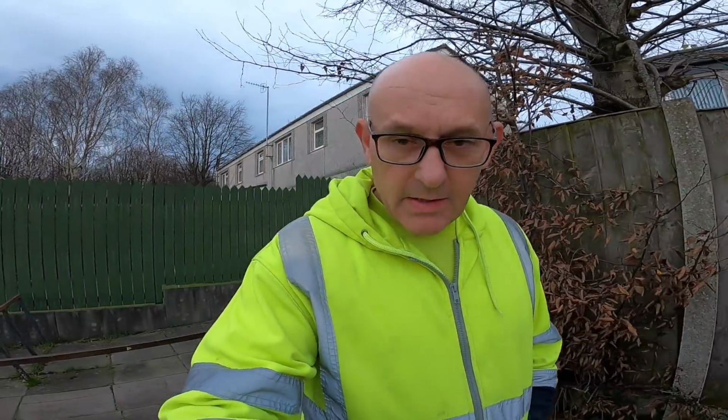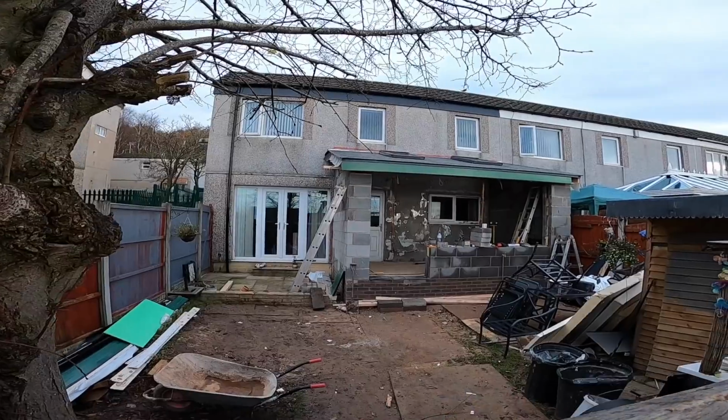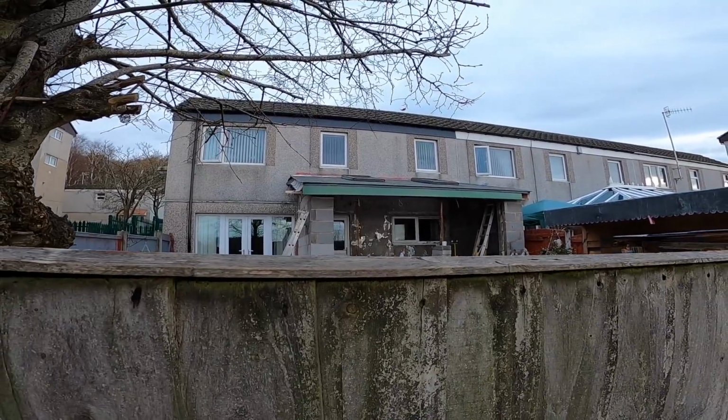Right, I've just popped back to the extension job just to catch a little bit of footage. There's the roof's on, frames aren't in yet though. Looks quite good, can't zoom in.